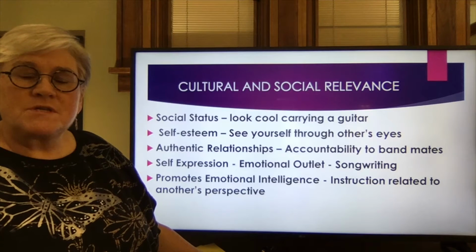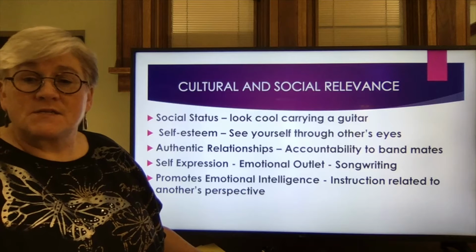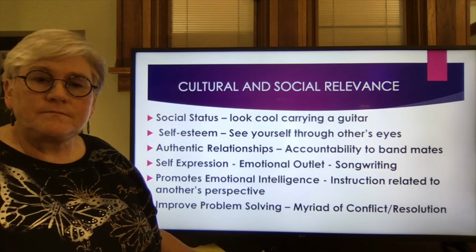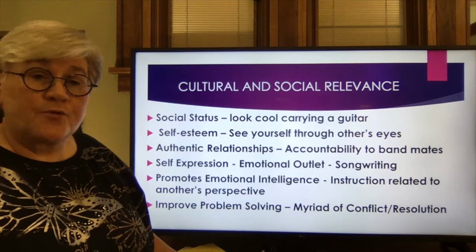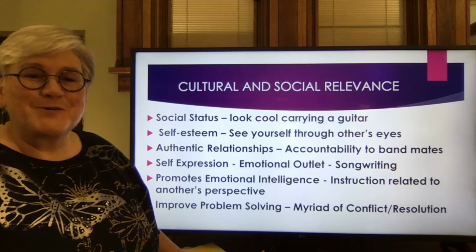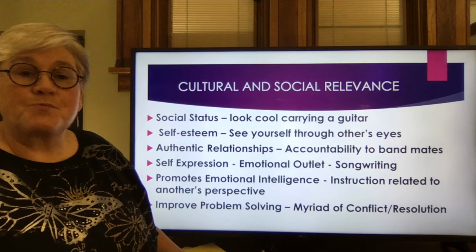Music promotes an emotional intelligence. We spend time in class learning how to relate to one another's perspectives. And we improve problem solving. There is a myriad of conflicts and oftentimes resolutions when we put bands together, especially our small bands.